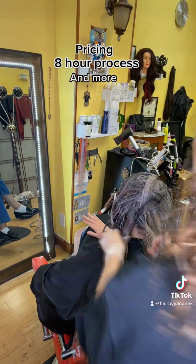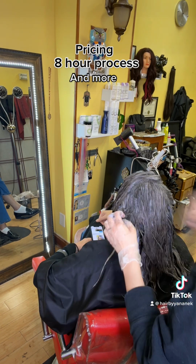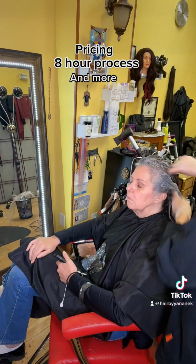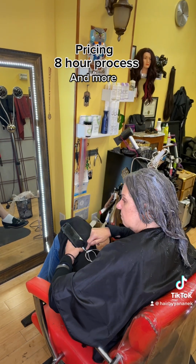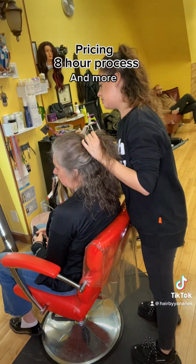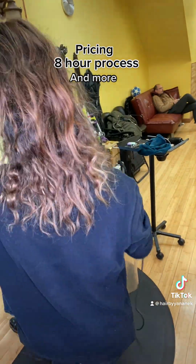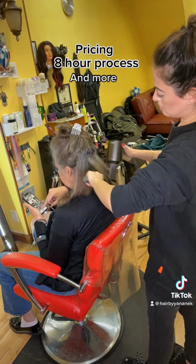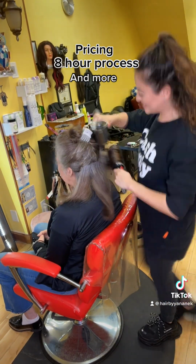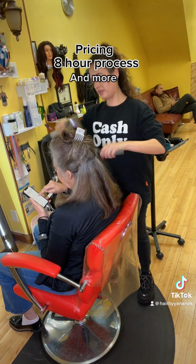Let's go into pricing. Pricing for something like this can cost thousands of dollars. Because this is considered a color correction, the way I personally charge is per the hour. And that includes all of the foiling, the basically 8 different bowls of bleach that I did mix, the toners, all the shampooing in between, and not to mention the therapy session I give in between as well.